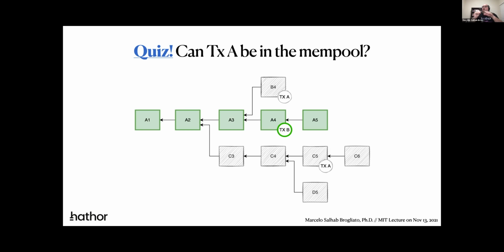Because if you have a copy of the whole blockchain and you conclude that A5 is the best chain, and you are an honest node in the network, then no, transaction A cannot be there in the mempool.